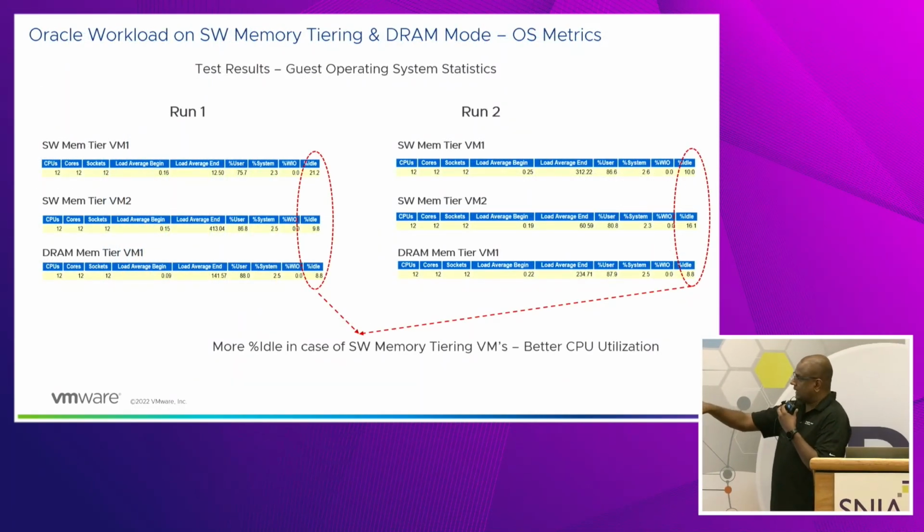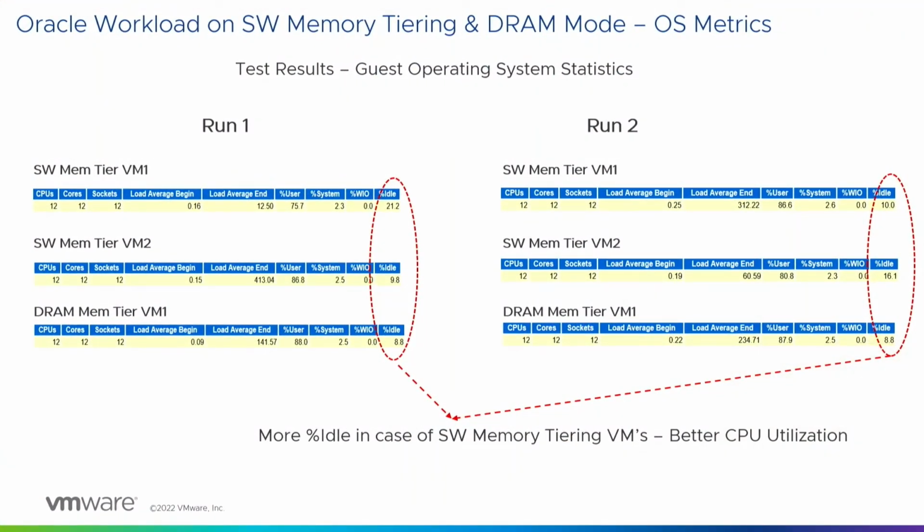So that's from an Oracle database perspective. If I have to look from a guest operating system perspective, across all three virtual machines, how did the guest OS fare in those? You could see here that the last column is the idle percentage, and that basically says how many CPU cycles are idle on the guest operating system. In the case of the software memory tiering virtual machines, you had a lot more idle cycles than in the DRAM virtual machine, which means I did a lot of work while spending less energy with the software memory tiering virtual machines. In case of the DRAM VMs, I had to do a lot of work and spend a lot of CPU cycles, and the idle percentage came down. So that's better CPU utilization from a guest operating system perspective.